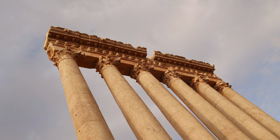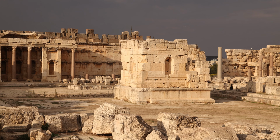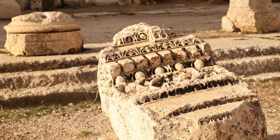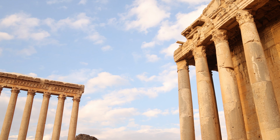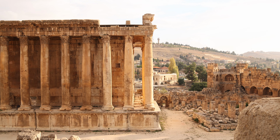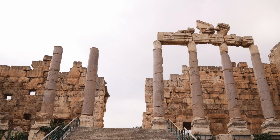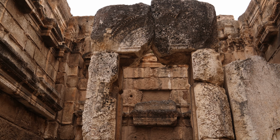Just 42 miles from modern-day Beirut and right on the border of Syria is Baalbek, the former city of Heliopolis. The ancient Roman complex is home to two of the grandest remaining Hellenistic temples, the Temple of Jupiter and the Temple of Bacchus. The region has been settled by humans for thousands of years, but it was in the 1st century AD that these incredible feats of architecture were constructed.